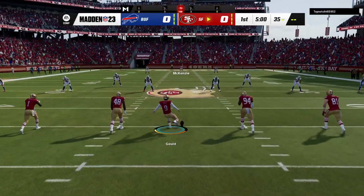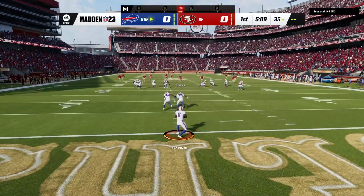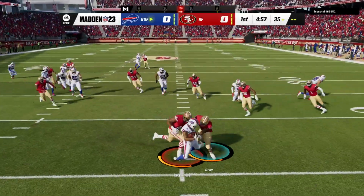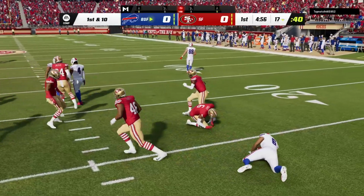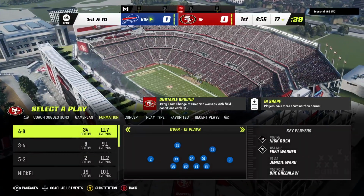Got it on the tee. He kicks it off, and here we go from Levi's Stadium. This fielded right at the goal line, and he will be brought down here inside the 20. Good coverage as he's dropped at the 17.